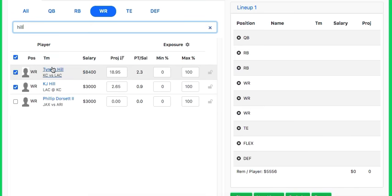Cheetah. Now, this is a spot where Tyreek Hill could absolutely destroy. Like, I have to mention Tyreek because in GPPs, this dude could put up the most points in the entire slate, especially if the game stays close. Asante Samuel is being targeted 31% of the time. He lines up on the side of the field that he's going to see a ton of Tyreek Hill.